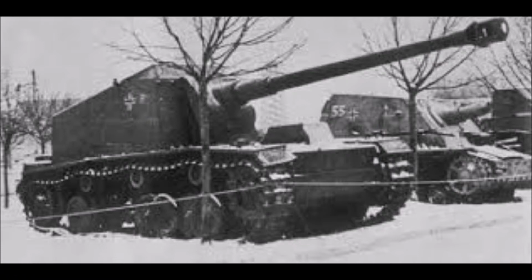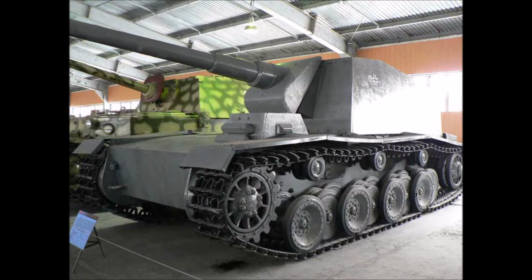Of the two produced, one was destroyed and the other was captured by Soviets during the siege of Stalingrad in 1943. Today, this tank resides in the Kubinka Tank Museum.